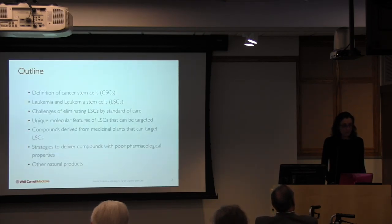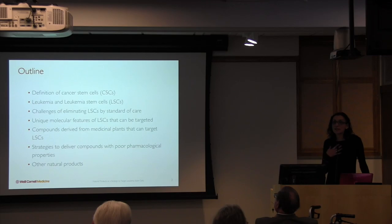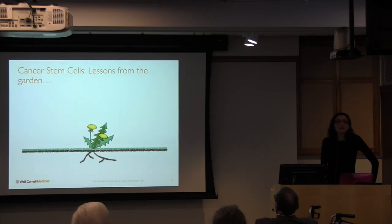So just a brief outline of what I'm going to discuss today. I'm going to tell you what cancer stem cells are, specifically what leukemia is, what leukemia stem cells are, and the way I see the challenges of eliminating leukemia stem cells. Then the compounds that we're using to target leukemia stem cells, the strategies we're using to deliver these compounds in animals at this point, and other natural products. So I would like to begin with describing what cancer stem cells are.